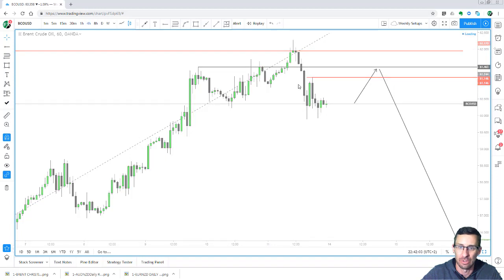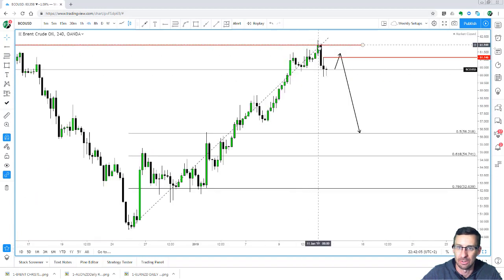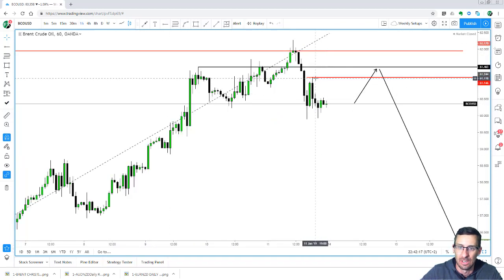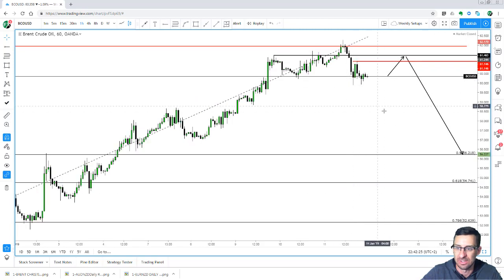If you move to a 4 hour, you guys will see quite a big engulfing candle, which is a good sign for a reversal. And the place where I want to enter is basically this liquidity over here. Back on the 1 hour chart, what I'm looking for is a move back up next week above this liquidity, where I'll look to short all the way down to at least this 50 fib, and perhaps even the 61. This is quite a nice trade.